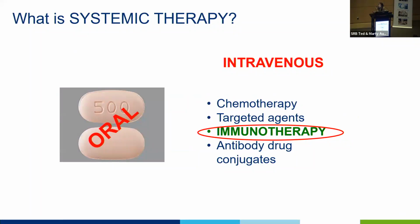Okay, so what is systemic therapy? When you're diagnosed with gastric cancer, your oncologist will talk to you about starting some type of systemic therapy. That's not just chemotherapy. Chemotherapy is the one term that we all think about when we hear about treatment for cancer, but there are other agents as well. Targeted agents are generally the newer things that we've been looking at in the last couple of years, targeting specific types of mutations or antibodies. Immunotherapy has also been new in the last couple of years, and we'll focus on that more in this talk. And then antibody drug conjugates as well.